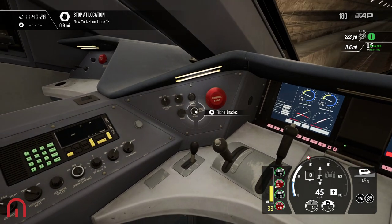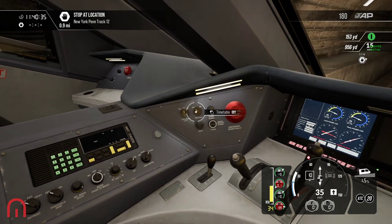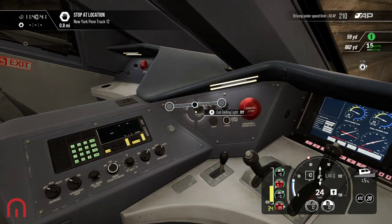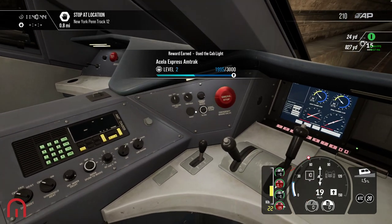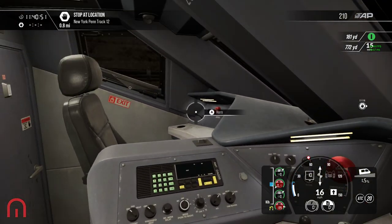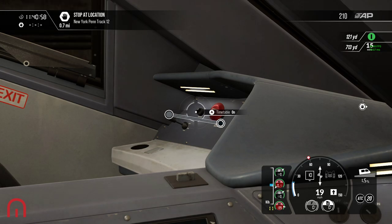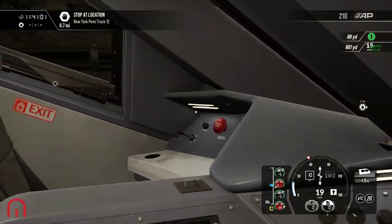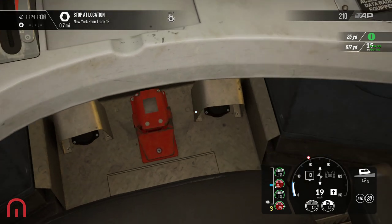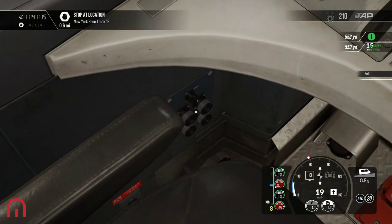That's a nice big emergency stop there. Tilting is enabled. The console dimmer is there. We've got the timetable light, which is that one, and the ceiling light. We are down to 20 now, which is good. What else have we got? Timetable on there, I think that one's already on. Just trying to see if there are any other little buttons and things that we can do. There's the acknowledge. There's a horn foot switch. Love it.